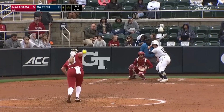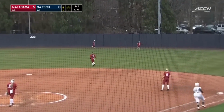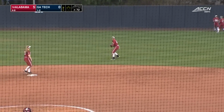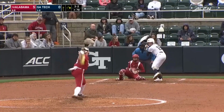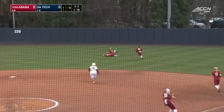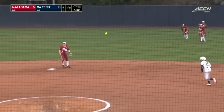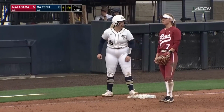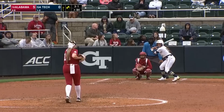Dugout also thinking, what's my role here? And Allen drives it to right center. That ball is off the top of the wall. And it is a single for S.B. Allen. 8th pitch. And Hughes sends a high fly. Right center, and it falls. S.B. Allen racing around second. She'll head to third. The throw goes towards home plate. Hughes moves up to second. And now Georgia Tech with a little bit of life.